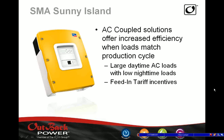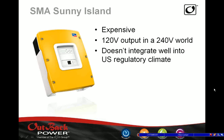Anytime your loads match the production cycle, you are going to see higher efficiency with an AC coupled solution. No doubt about it. However, that's not the real world for most people. Most standalone or off-grid applications do not have large daytime loads. They're mostly nighttime loads. And most of the world, or most of the U.S., is not on feed-in tariff. Maybe we should be, but we're not. So therefore, why pay for that efficiency?